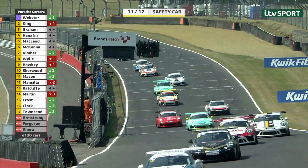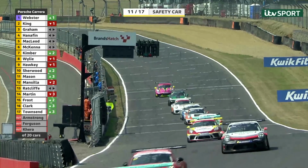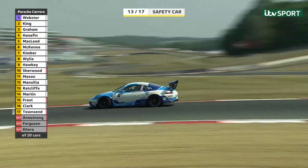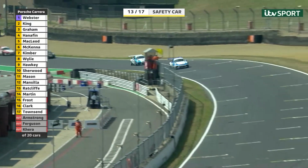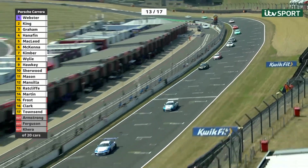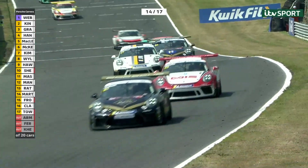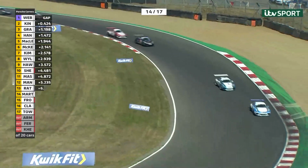The battle between Matty Graham and Lorcan Hannafin continues as well. Good to see those two newcomers running that far up the order. The green flag will be ready this time to get this 320th Carrera Cup GB race underway, and Josh Webster has again stolen the march. Then on the restart, look at Harry King as well, because he has absolutely shot away from Matty Graham, who is there in third as they pour over the line. The lead gap, 4 tenths of a second, 4 laps or 5 minutes to go.